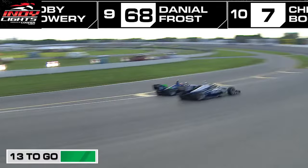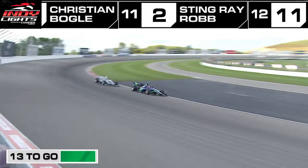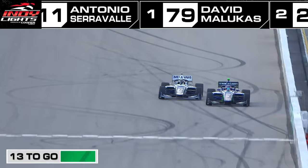But as we say that, they start to slip for turn number three. There goes Pironi to the bottom. Oh, he's going to pull the slide job, and it's going to work. To the inside, he slides right up in front of Robert McGinnis, and he takes over that spot. Both of those drivers moved up a spot because Daniel Frost has come to pit lane.